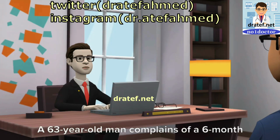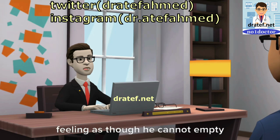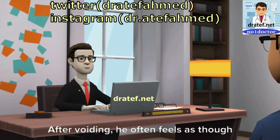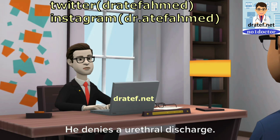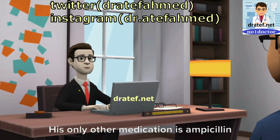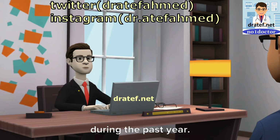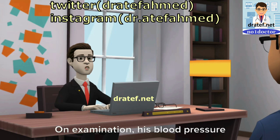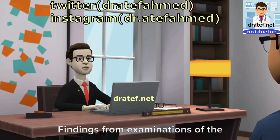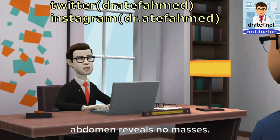We can start. A 63-year-old man complains of a 6-month history of difficulty voiding and feeling as though he cannot empty his bladder completely. After voiding, he often feels as though he needs to urinate again. He denies a urethral discharge. He has mild hypertension and takes hydrochlorothiazide. His only other medication is ampicillin prescribed for 2 urinary tract infections during the past year. On examination, his blood pressure is 130/84 and his pulse rate 80 beats per minute. He is afebrile. Findings from examinations of the heart and lungs are normal, and the abdomen reveals no masses.